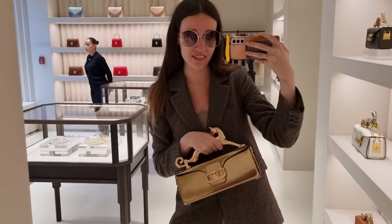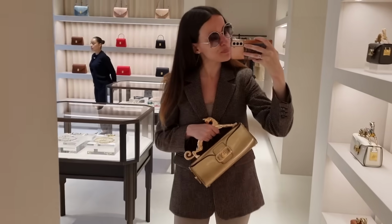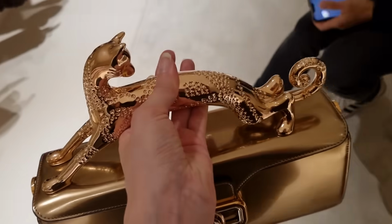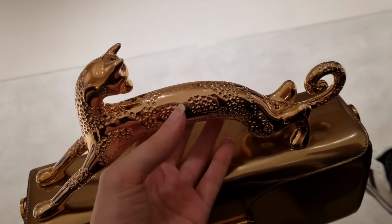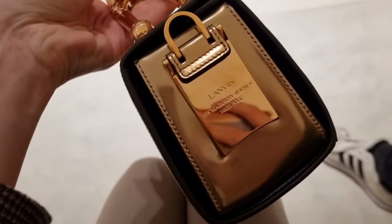Well, that's tempting, isn't it? What do you think? This is a Madison Avenue exclusive. Oh, this is a rose gold. They only make it here. Beautiful. That's something else, huh?